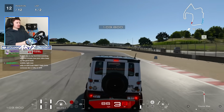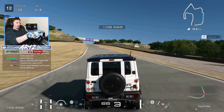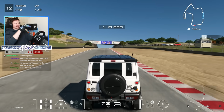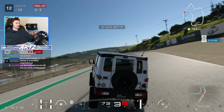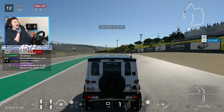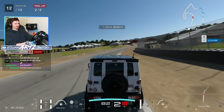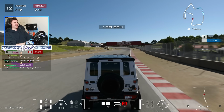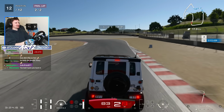You're not supposed to be able to do this in Gran Turismo. Look, my back left wheel going around the left-hand corner is lifting up in the air. It's a touring car. No! We did it! We flipped it! Wheelie! The way it jiggles from side to side is too funny.